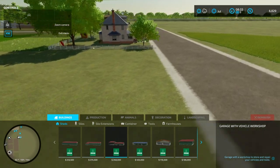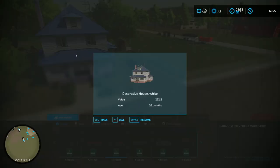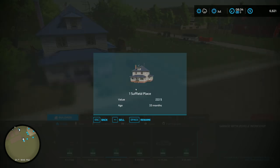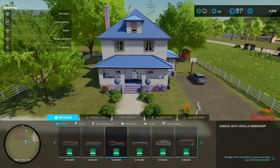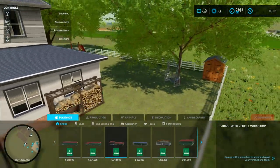So we built a little house, and this is kind of what the neighborhoods are going to look like, right? So we can change the name of this to like One Suffield Place. I don't know why that was the thing that came into my head, but yeah, we got that in there. And these are dirt cheap, like $500. I think the cars cost more than that.